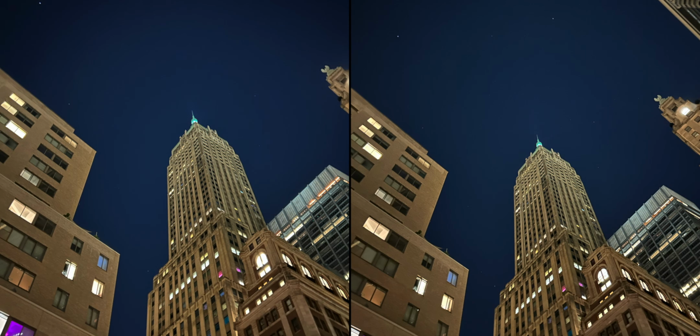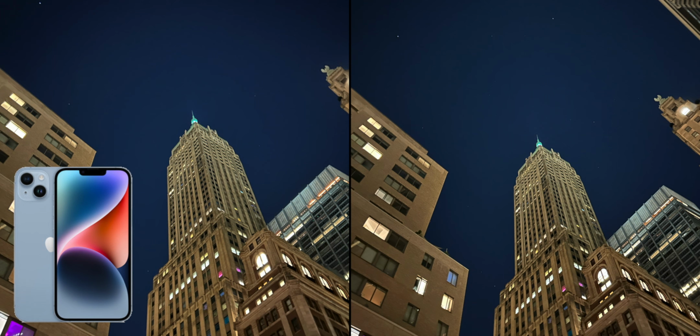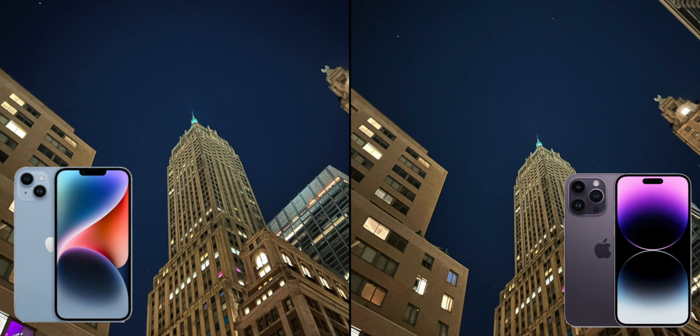Doing some nighttime photography, I often like looking up at the tops of the buildings because it makes you feel so small and you try to notice what you haven't seen before. In this case, the left side is the normal 14 and the right side is the 14 Pro.